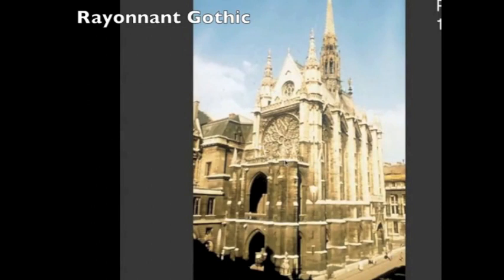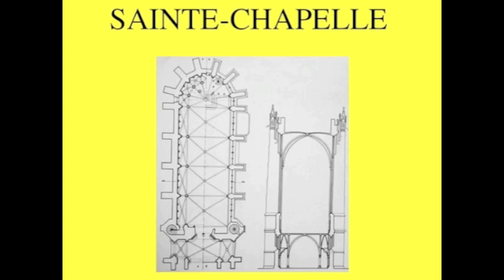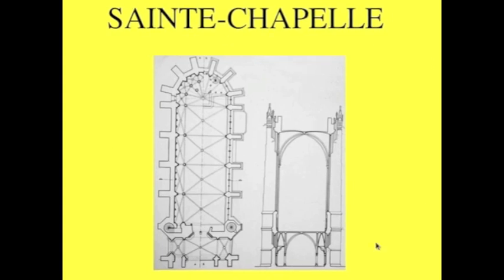By the time you get into the flamboyant or Rayonnant Gothic, the ornament becomes autonomous. The ornament begins to take over. Sainte-Chapelle is a little bit of both, let's say. It's still pretty clear. It's quite small. You could probably fit, if we had a room twice this size and a lot taller, you could fit Sainte-Chapelle inside of it. It's quite a small church. But look at the plan, and look at the section. And the plan is dazzling.